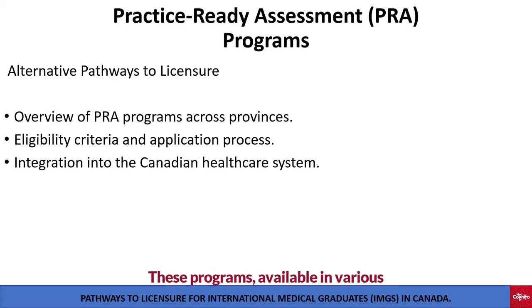These programs, available in various provinces, assess the readiness of candidates to practice independently in Canada. Eligibility criteria typically include specific years of postgraduate training and recent clinical practice. The application process involves multiple steps, including assessments and interviews. Successful completion of a PRA program can lead to provisional licensure, allowing IMGs to integrate into the Canadian healthcare system, often in underserved areas where their skills are in high demand.